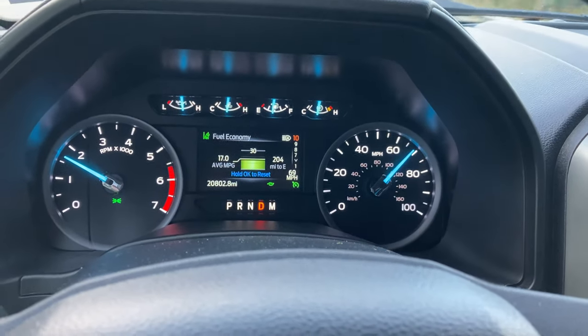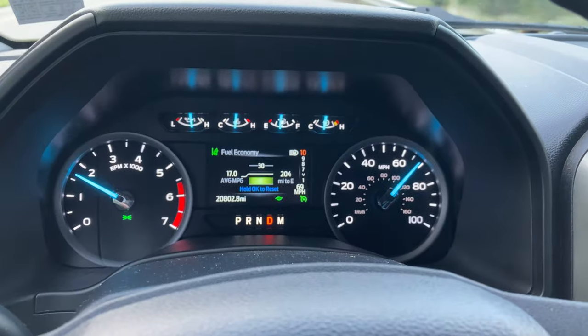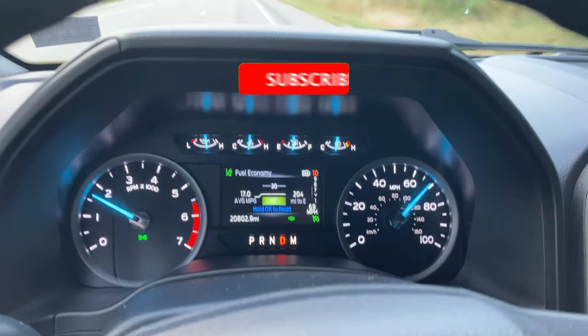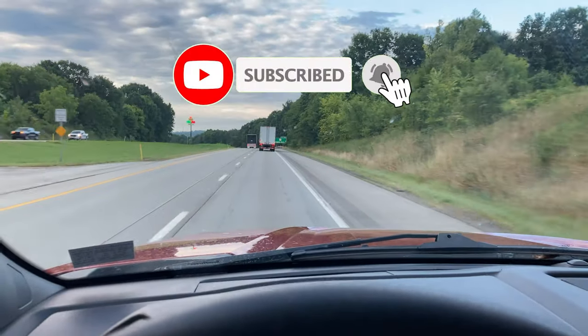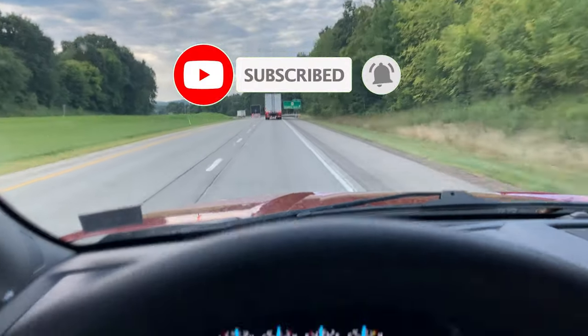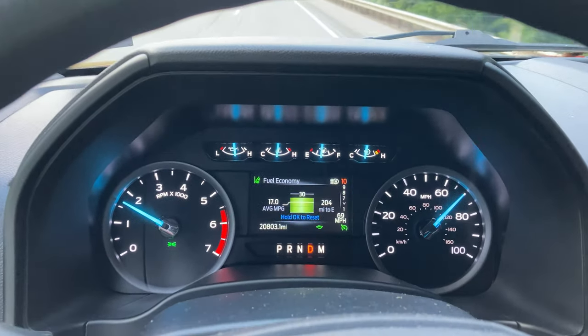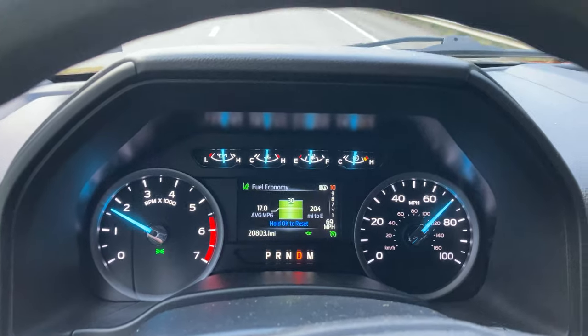Another quick update here, it's getting to be more daylight. I leave pretty early in the morning, between 6 and 6:30 is when I start driving on my way to work. You can see it starting to light up outside now. But a little update here on the trip, we are now averaging 17 miles per gallon. The longer we're on the interstate, the better our gas mileage will get.